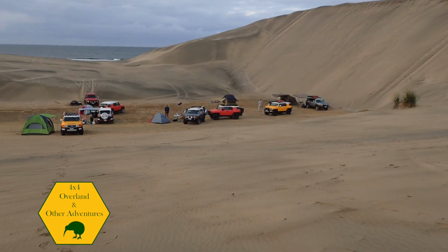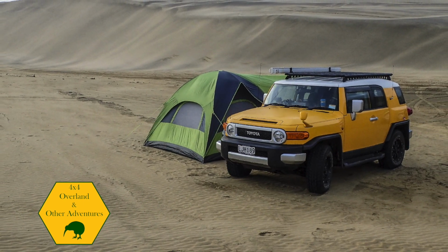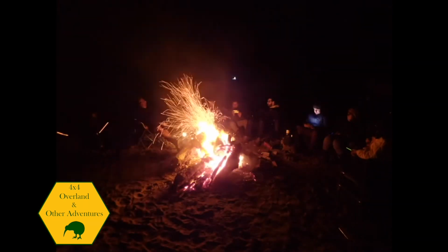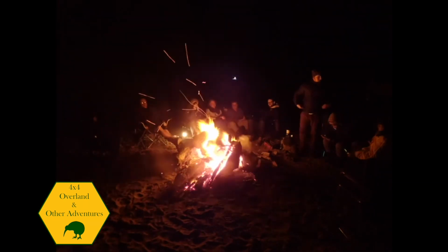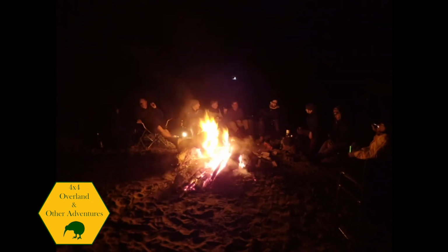If you're planning on camping, there's loads and loads of places to camp. We found a spot behind the dunes, and we were in the lee, so there wasn't too much wind. Nice big bonfire, 300 or 400 meters from any vegetation, so it's quite safe.